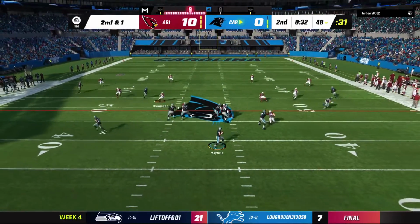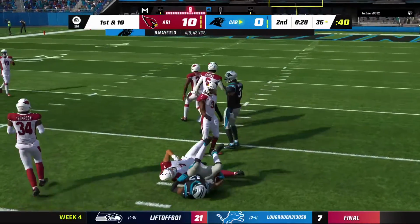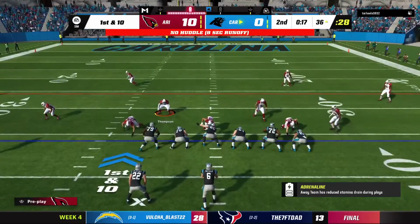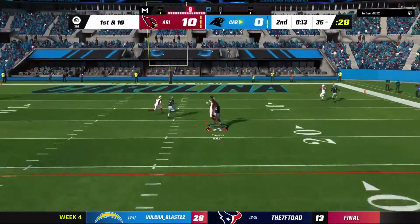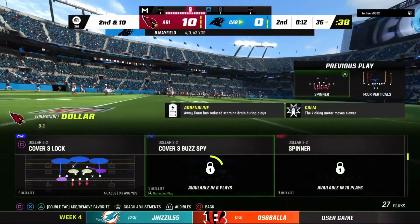To throw again on 2nd down. Mayfield. Got a man. That's Rashard Higgins. And they're going to have another 1st down as the tackle's made here at the Cardinals 36. Throwing there, but this pass is going to wind up incomplete.